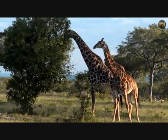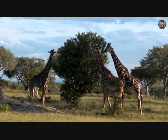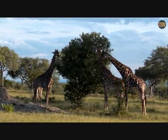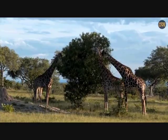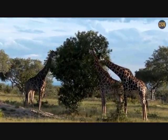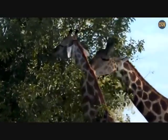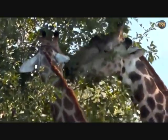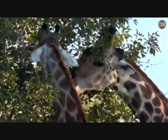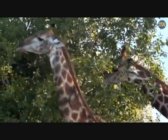What are you trying to do, girl? Were you just using him as a scratching post? Maybe not. Maybe. Who knows? Stretching up nice and tall, though, to get all the tasty leaves.